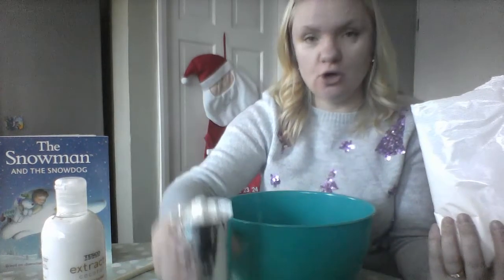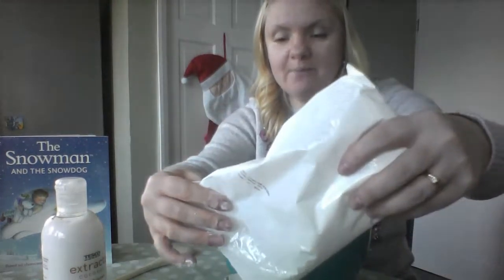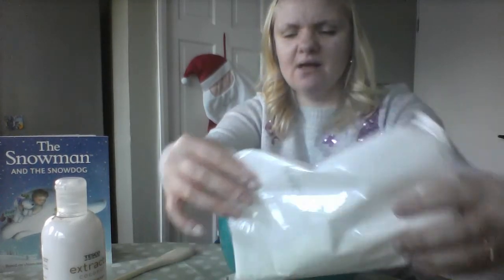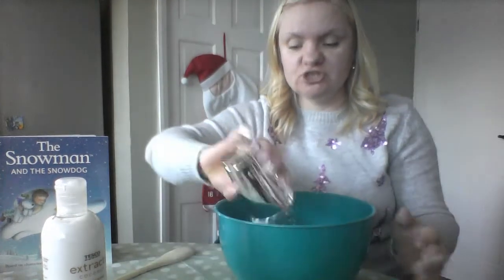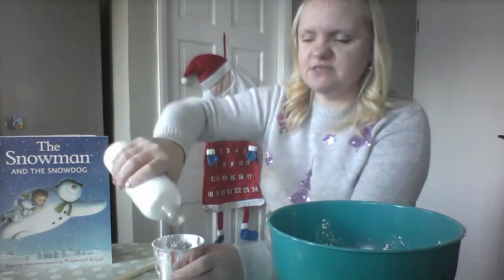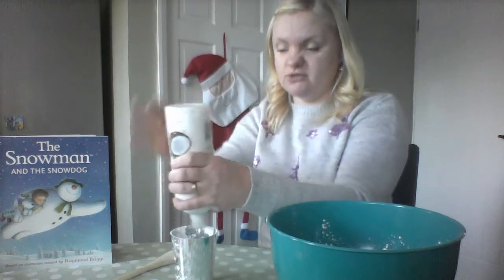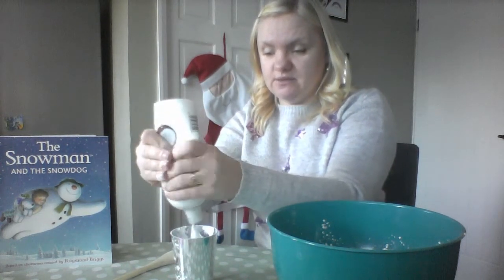So I've got 2 cups. You can talk about things as you're doing it, what's happening. And you can think, what does it smell like? This smells very much like corn flour, but depending on what conditioner you use will determine what the smell is like. So that's 2.5 cups of corn flour to 1 cup of conditioner. Now, the more times that you do this, you'll probably get used to the measurements and you won't have to use a cup to even measure it out. You can just play along and squeeze it in there.